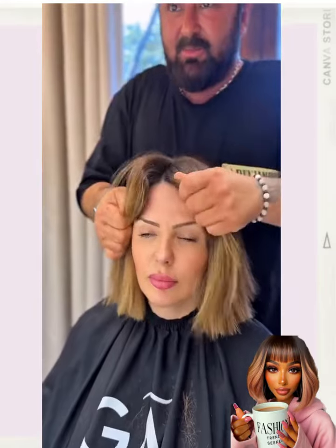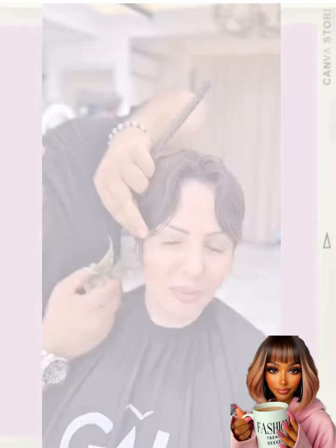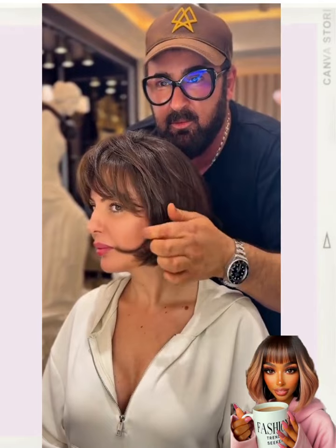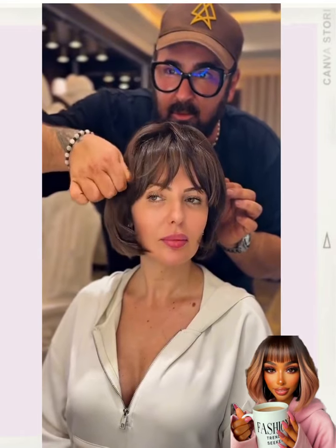So here we have another bob. Oh, she's got like a French girl style bob here. Bangs in the front. Very cute.